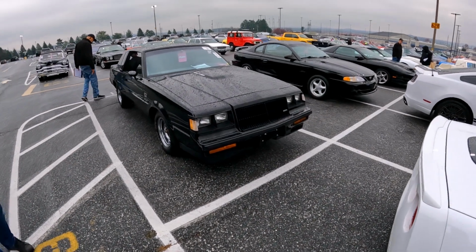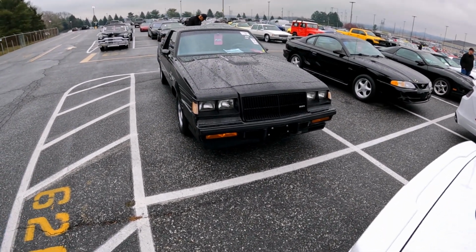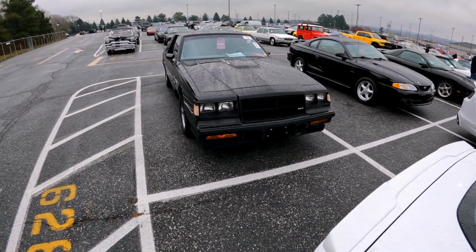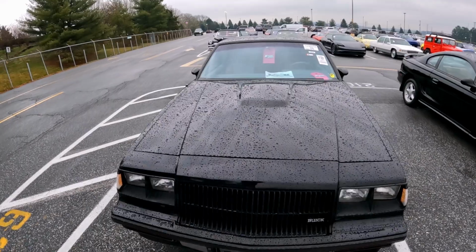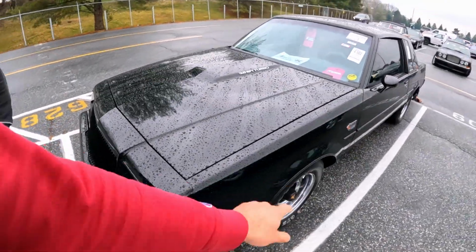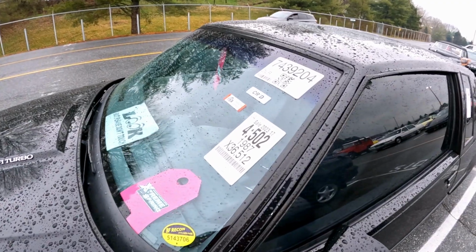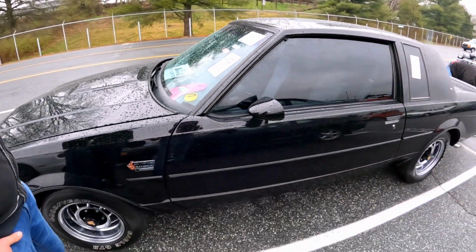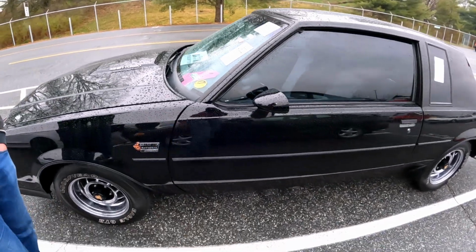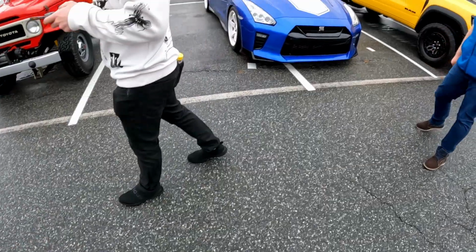Oof. This thing's hot. Yeah, the bumper's all black. I like that. Yes, sir. Or maybe it's a GNX? No, it's a GNX. The GNX has different wheels, right? But please don't touch. Yeah, it's sweet.